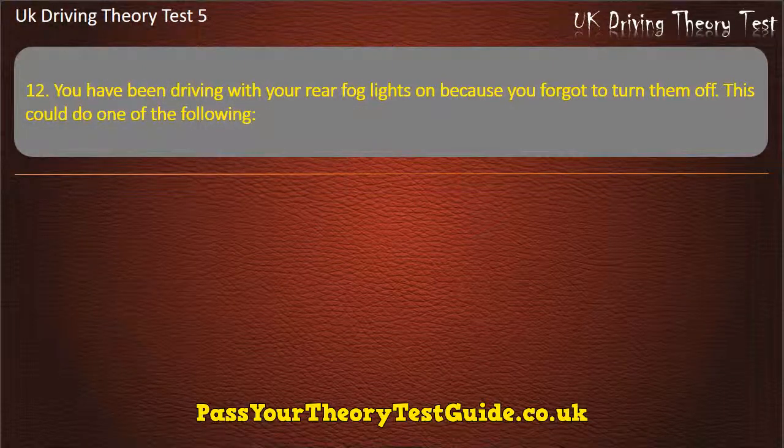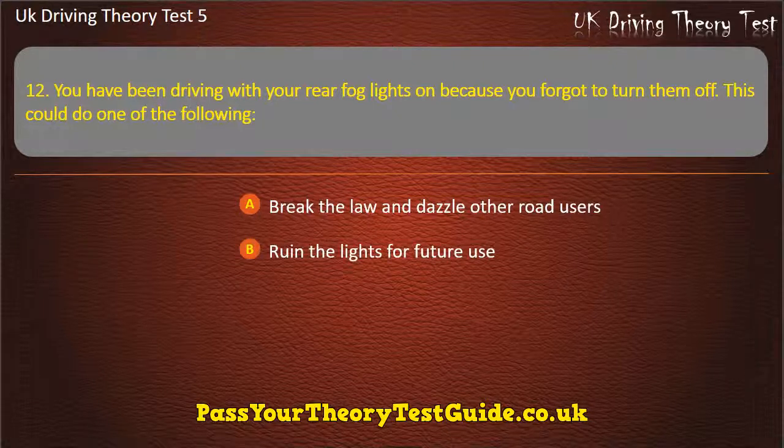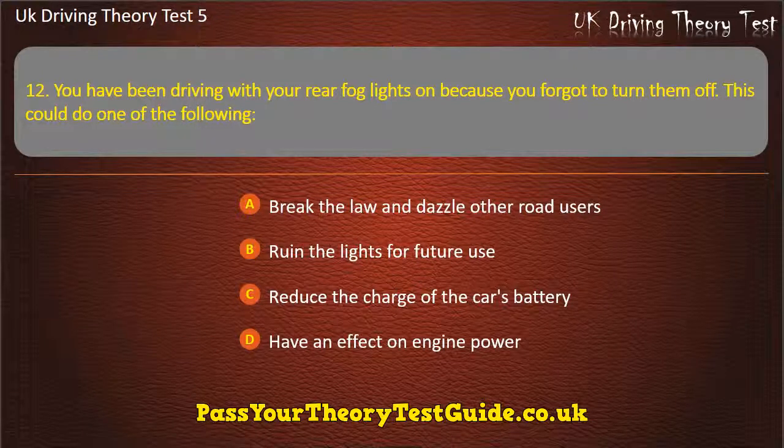Question 12. You have been driving with your rear fog lights on because you forgot to turn them off. This could do one of the following. Break the law and dazzle other road users. Ruin the lights for future use. Reduce the charge of the car's battery. Have an effect on engine power. Answer. Break the law and dazzle other road users.